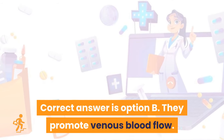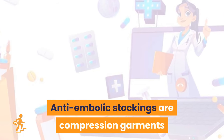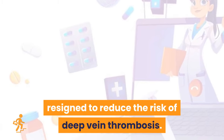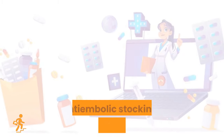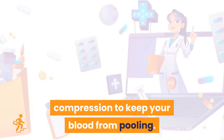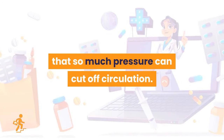Correct answer is option B, they promote venous blood flow. Anti-embolic stockings are compression garments designed to reduce the risk of deep vein thrombosis. Inactivity can cause poor circulation. Anti-embolic stockings provide just enough compression to keep your blood from pooling. However, it should be remembered that too much pressure can cut off circulation.